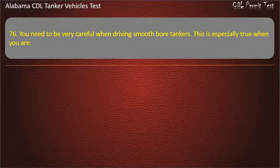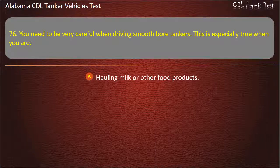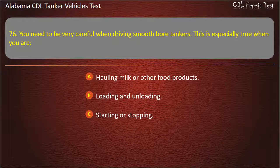Question 76. You need to be very careful when driving smoothbore tankers. This is especially true when you are hauling milk or other food products, loading and unloading, starting or stopping. Answer. Starting or stopping.